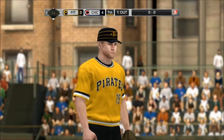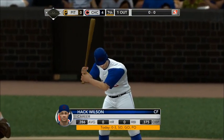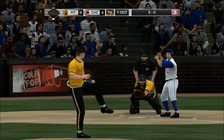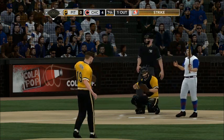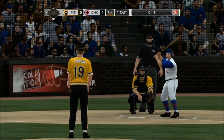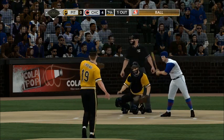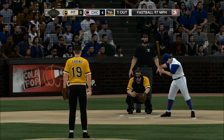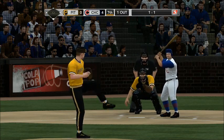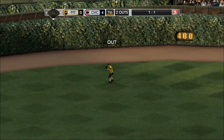It's going to be Wilson now. Lined out last time up. One out, nobody on. The first pitch. Really lets it rip on that one, but starts off with a strike. Here's the delivery. Ball! Outside for a ball, one and one. There's a swing and a smash. Play is made.